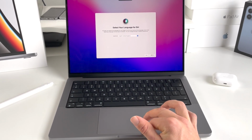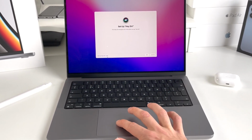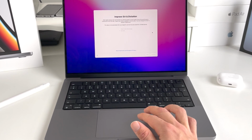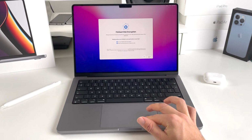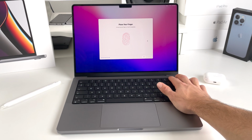I will do this later. You can share your audio recordings with Apple, but I won't. FileVault secures your data, so I turn it on and I suggest you do it as well. Next, set up Touch ID. Place your finger on the scanner and lift and rest a couple of times. This always fascinates me.